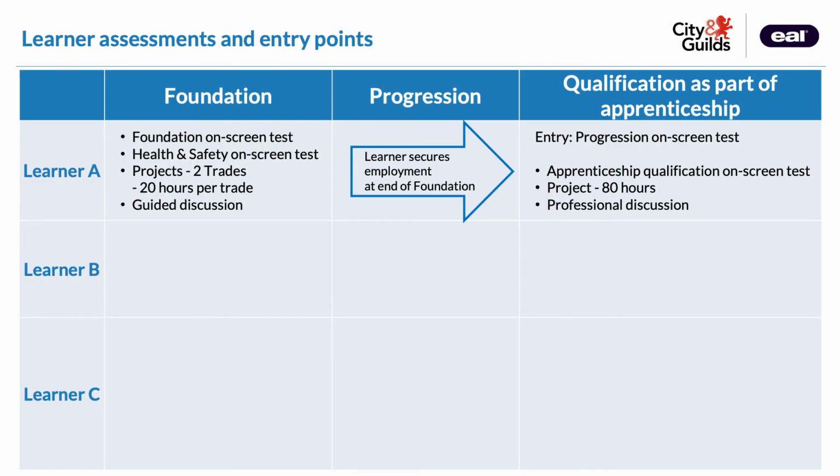What we're going to run through now are the different learner entry points. Learner A, for example, starts at foundation. They would study 2 trades together and do 2 projects, 20 hours per trade. Learners would complete the guided discussion and the health and safety on-screen test. At the end of the foundation, if the learner secures employment and they want to take the level 3 as part of an apprenticeship, they need to take the progression on-screen test to gain entry.